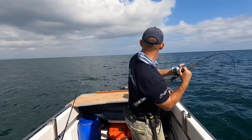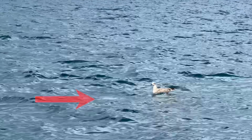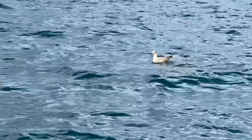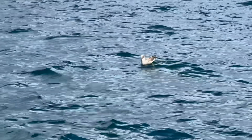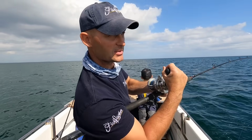Yeah. We've also got a sunfish just at the back of the boat where that seagull is out there. I was just busy explaining to James why the sunfish go up to the surface and lay on their sides so that seagulls can peck the parasites off them.